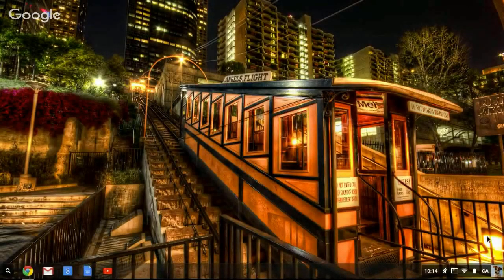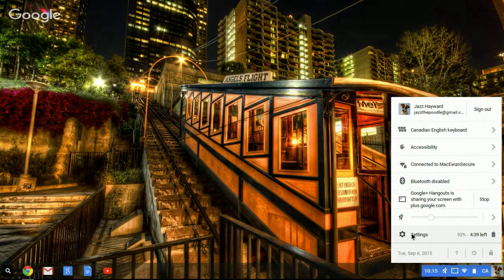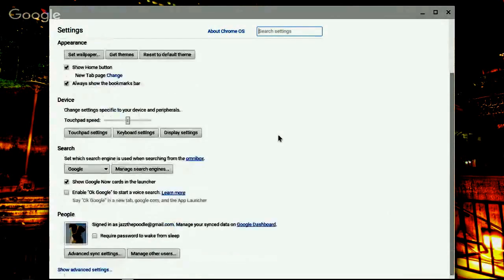Now, if you take a look in the bottom here, this is our main control panel. And you can see we've got a number of different controls here. I can sign out. It shows me my Wi-Fi. There's some accessibility commands available. Turn on my Bluetooth. And also I can look at my settings here. So the settings is kind of cool. It looks exactly like the settings that you would find in Google Chrome. All the different things are in there.